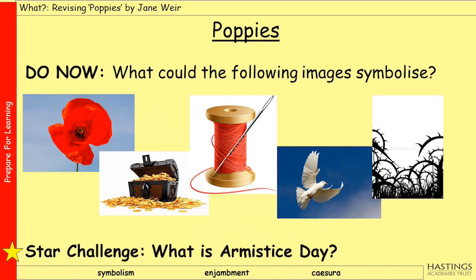Finally, the blackthorns symbolise danger, pain and fear. These too could have religious connotations with Jesus' crown of thorns.